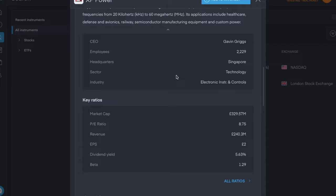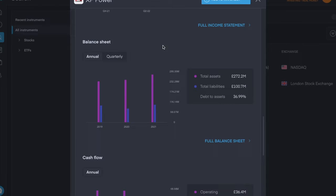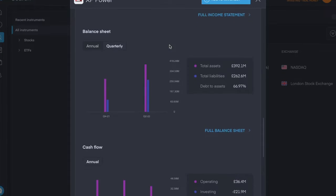Their current market cap is £329.5 million. They have a PE ratio of 8.75, a current revenue of £240 million, earnings per share of £2, and a dividend yield of 5.63%, paying a dividend 4 times per year. Over the last year, their profits were quite good, at 9.4%, but over the last quarter it's negative 28%, so not great. Things are falling. Over the last year, their debt to assets ratio is about 36%, closer to 37%, and over the last quarter it is about 67%, so it's increased quite a bit.